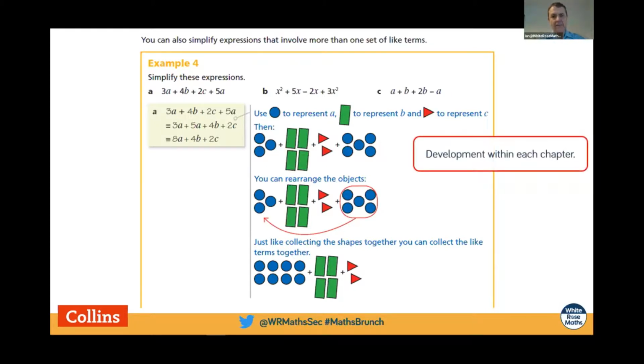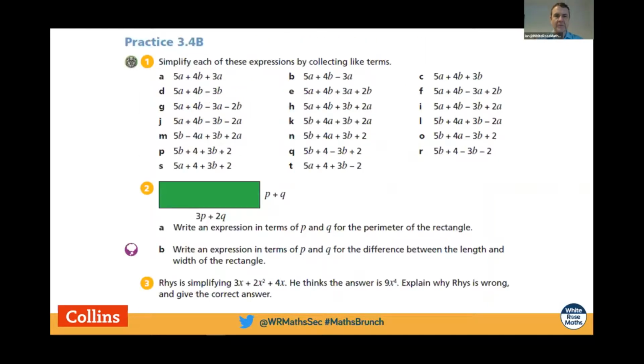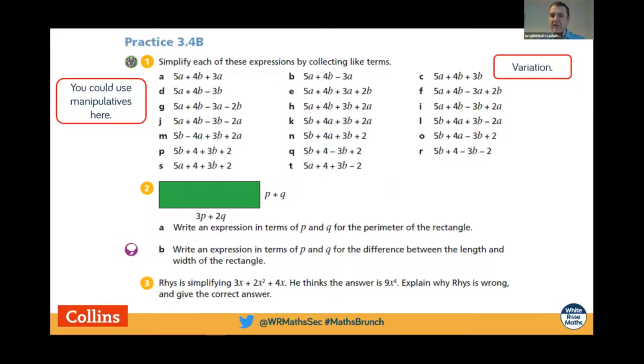So this is the development within the chapter. We're now going on to harder material than in the first part. And then, because we're doing a new thing, we've got another practice section. Within this practice section, you could use manipulatives here to help support this. So we've got that symbol that Caroline was talking about earlier. You can see again the variation that we've got there.